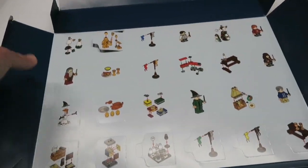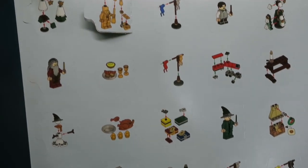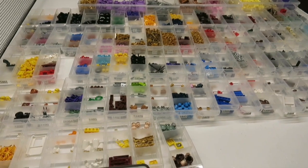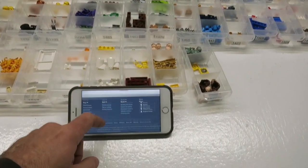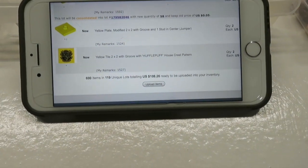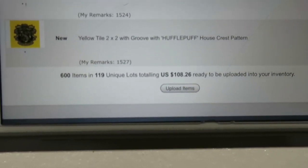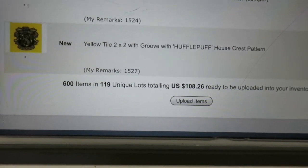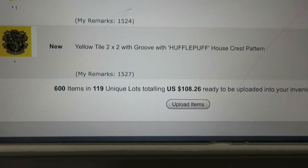But yeah, really interesting stuff. A lot of cool different pieces you don't see every day, so very nice. Alright, we have everything in drawers numbered here. So just the 2 sets, no minifigs. That's pretty good. Paid $40 total with the taxes for both combined. So it's really good.